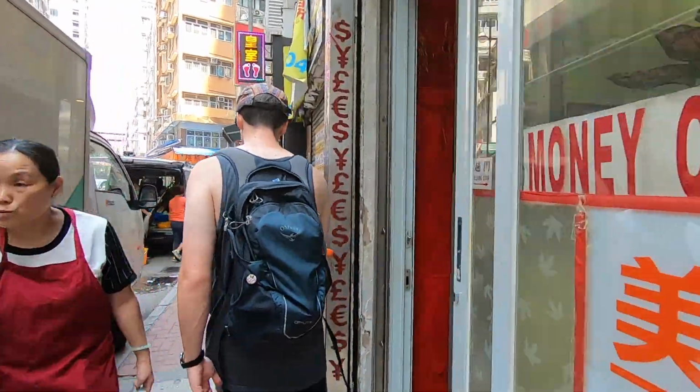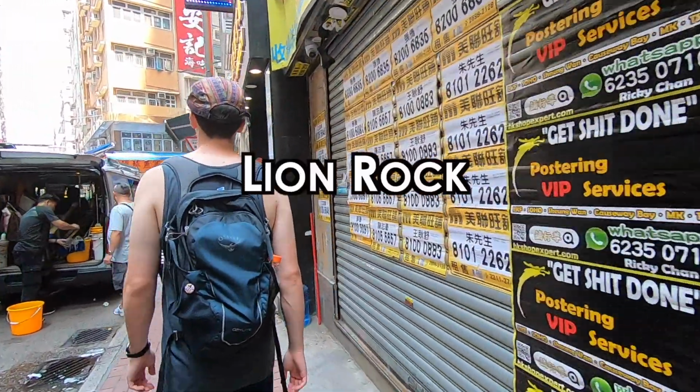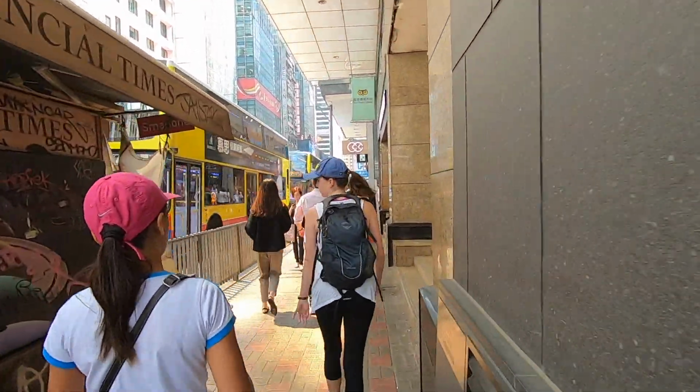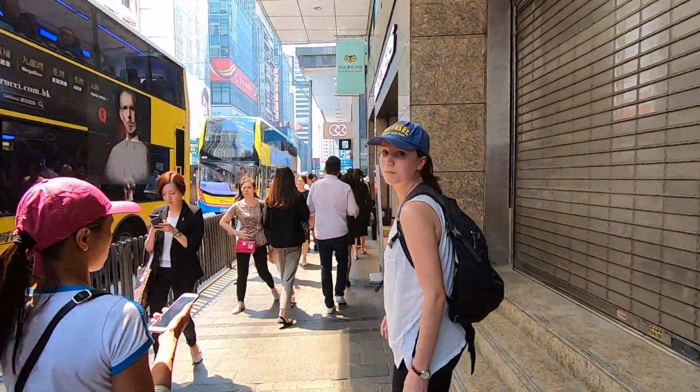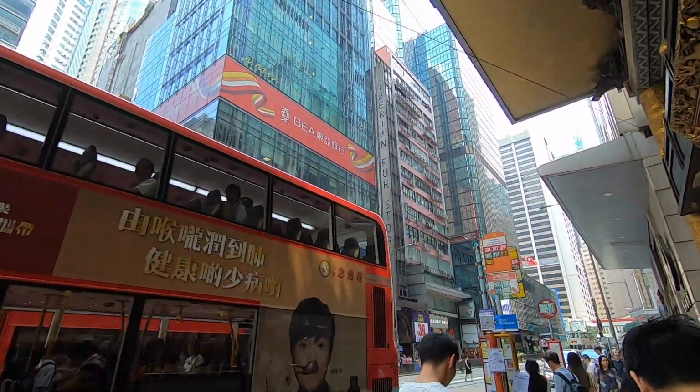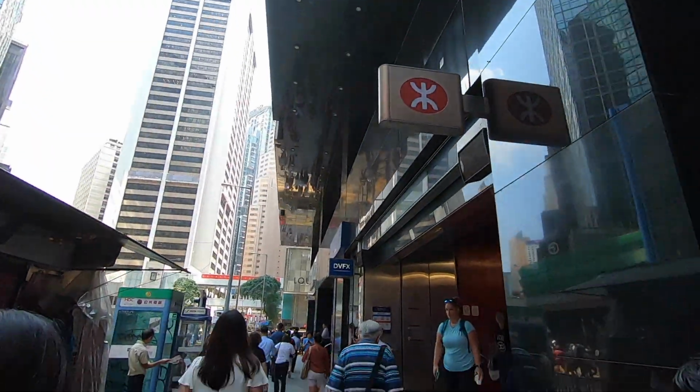We had looked at doing 2 different hikes in Hong Kong, Lion Rock and Dragon's Back. We opted for Lion Rock because it had views of the entire city and it was easier to get to on public transport and a bit closer to where we were staying. Dragon's Back is apparently really cool as well. It just takes a bit longer to get to, and the views are of the water rather than the city.